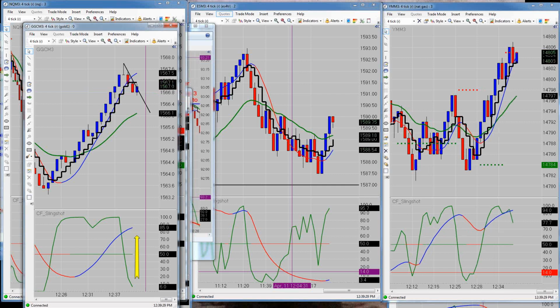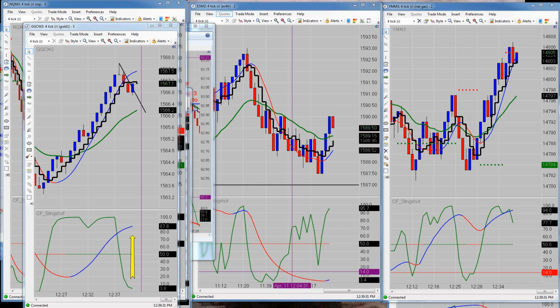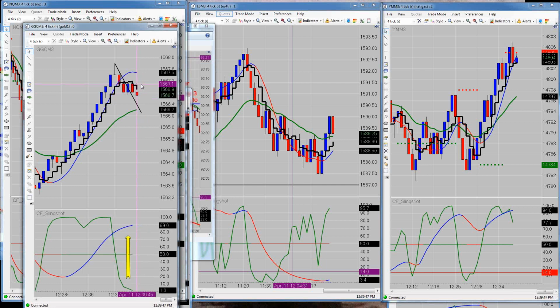So what I can do is I can right now put a buy stop on or just enter long right there at 567.2. If you get long at 567.2, then at this point, I would look for it to go at least 4 ticks in favor of the trade. From 567.1, I would look for it to get up to 567.5, and then I would put my stop at break even.